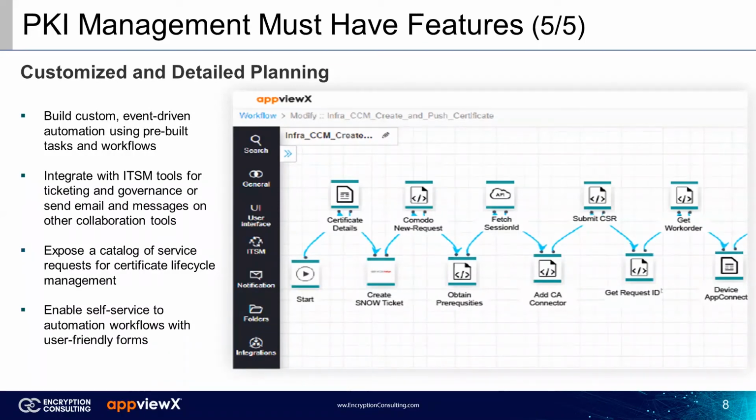So this allows you for the customized build out of event-driven automation using these pre-built, in many cases, or customized build tasks and workflows. We're able to integrate with, as I mentioned, ITSM tools for ticketing and governance of change management. We can expose this catalog as a service request for the certificate lifecycle management, and that exposure can be through the web user interface as displayed in the image or through an API as well. And then finally, enabling self-service for automation workflows in this user-friendly workflow palette design structure.